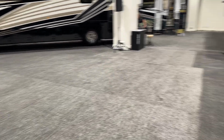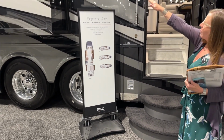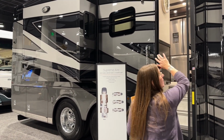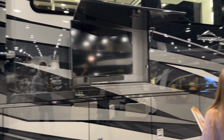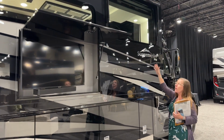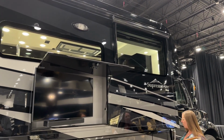But of course, one of the benefits that you get with the Supreme Aire or the Superstars, you get those really nice 3-leveled steps. Now, as you can see here, I've got cross ventilation on my exterior bedroom slides, so I've got nice cross ventilation. But as I mentioned earlier, I wanted to bring to your attention, one of the things I really love about the Supreme Aire are your power awnings here. So these are a lot more durable in the wind, and they're going to keep the light outside or light out of the coach, keeping you nice and cool.